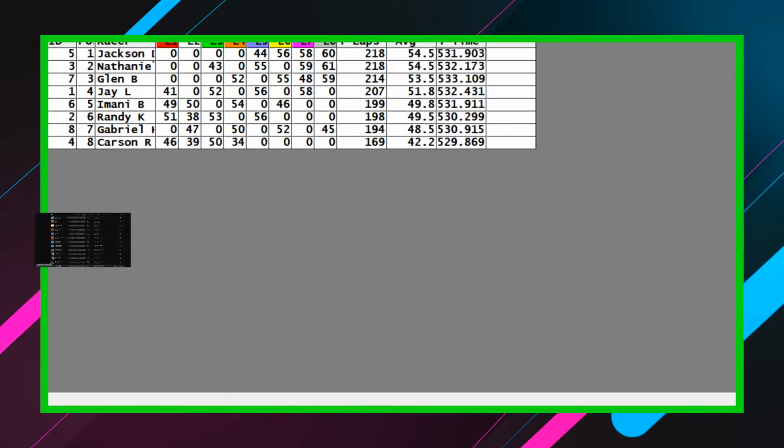Nathaniel was able to turn one more lap on both purple and black than Jackson, but Jackson is right there in the mix with him. Glenn Burden there with 214, kind of falling down, so he's getting some of it out of the way. And he's going to be the guy we look to see that equalization.